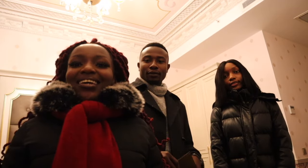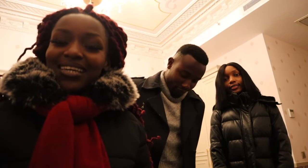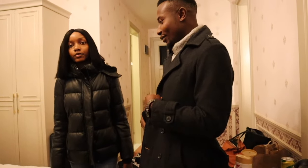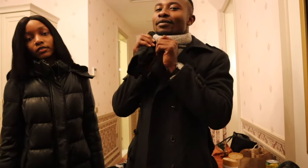So we're all ready, we're all about to go out and see what Istanbul slash Turkey nightlife has to offer us. The only tips on how to dress for winter, okay? Layer up, pull necks are important, okay? Pull necks.